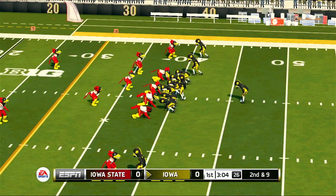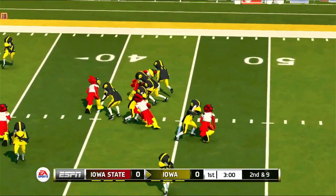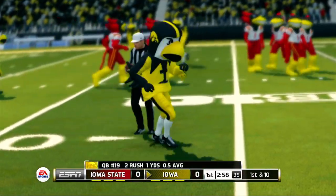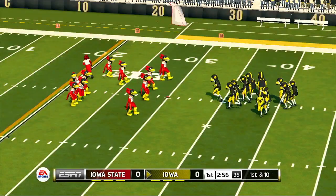Watch Mike. Let's go! Now he tries to buy some time. Looking for the corner. Brought down at the 30-yard line. And this is the ninth play of the current drive.